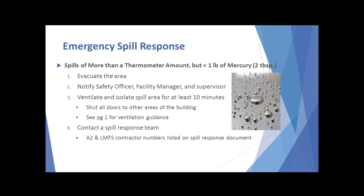If you spill more than a thermometer amount of mercury but less than a pound, which in appearance looks to be about 2 tablespoons, make sure to evacuate, notify the listed parties, ventilate and isolate, and then just call the spill response team. Again, the numbers to which are on the spill response documents online.